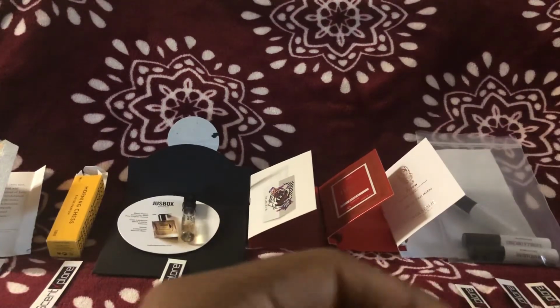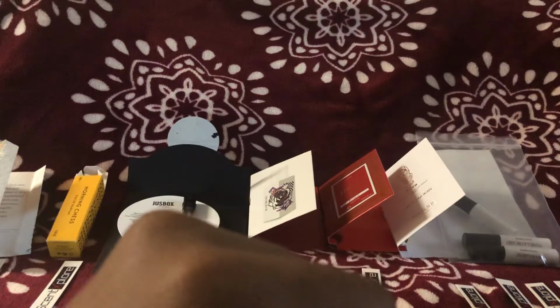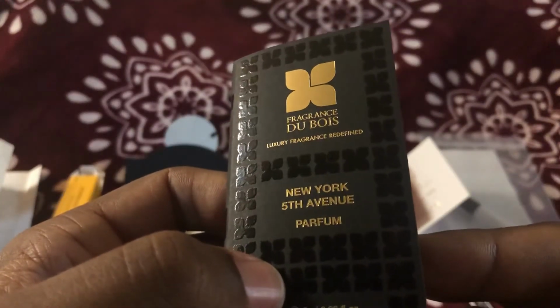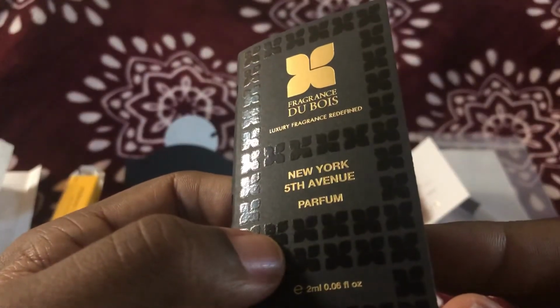All right. Probably going to have to use the old skin. Got one test strip left. Let's see what they have here. We're going to go with Fragrance du Bois, and that's the house, and the fragrance is New York 5th Avenue Parfum.